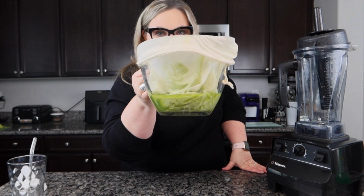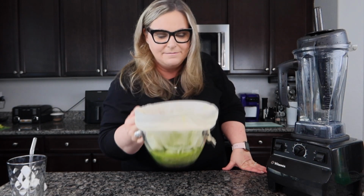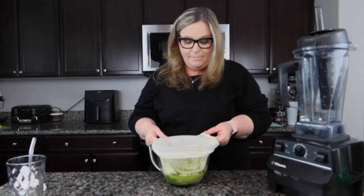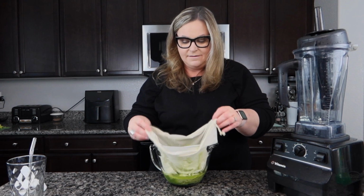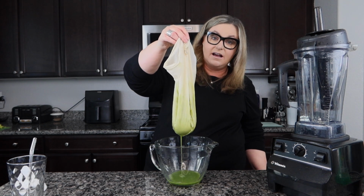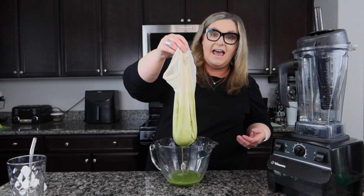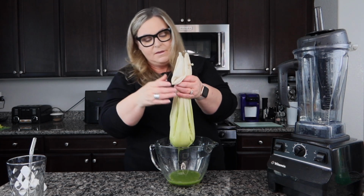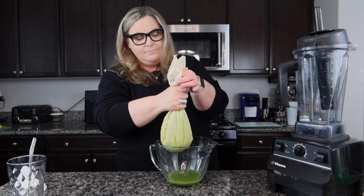Do you see the juice already down there in the bottom? So when you take out the bag, you're gonna see it's already coming through the bag. Look at the juice I already have. But there's a ton of juice yet in this bag. So I kind of start from the top.